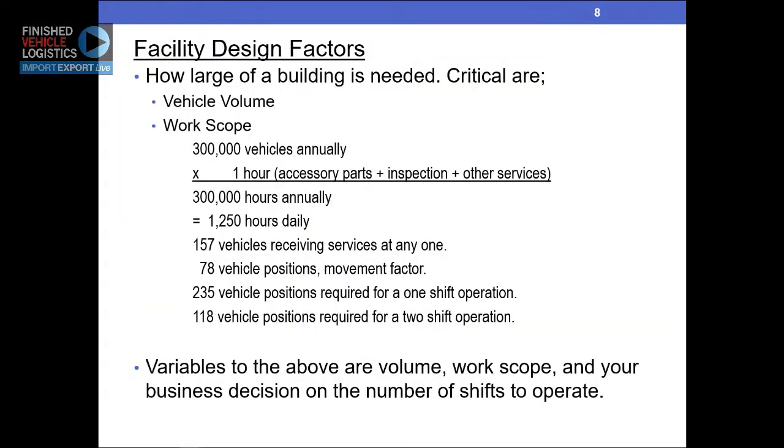But you also have to account for space to drive into that work area and drive out of it, and buffer around the side of that work area. That comes to almost 40,000 square feet total. The big variables to this are volume and work scope. You add work scope, you add more work, you're going to need more space. Less work, less space. So when I'm looking for a building or designing a building, I try to look at more of a high watermark, because I don't want to make a multi-million-dollar investment only to go, oops, I should have done something else.